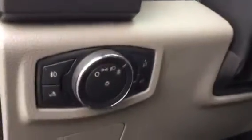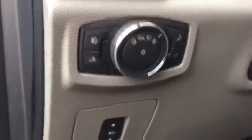Here is a lumbar, full power everything. Really nice seats that are heated. You've got your automatic headlights, fog lights, box lighting, power adjustable foot pedals. Let me hop on in here and show you around. Sorry for all the movement.